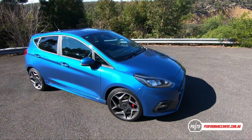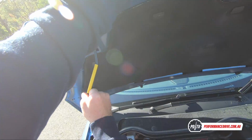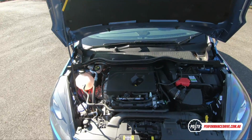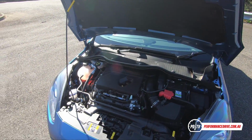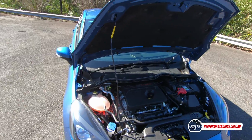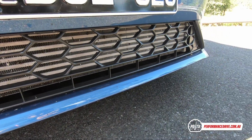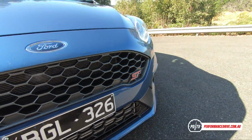Under the bonnet is also a massive change. I'll just pop the hood. So that is a 1.5 litre 3-cylinder engine, turbocharged. And you might think 3 cylinders, that's not enough, but it really is. When you go out for a drive, you will not miss the 4th cylinder.